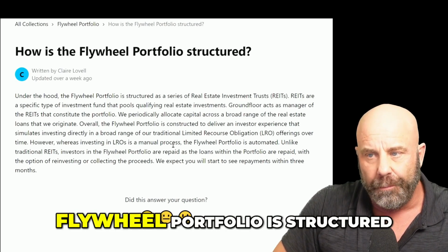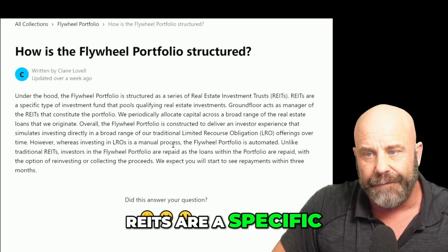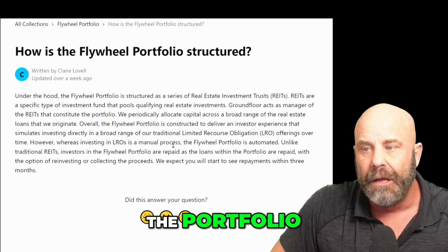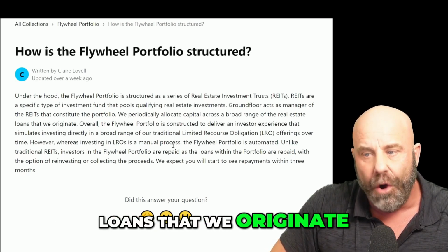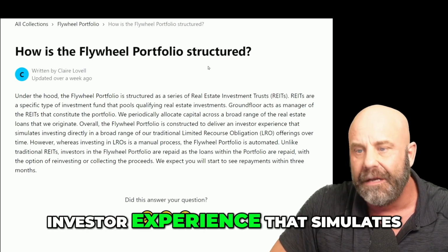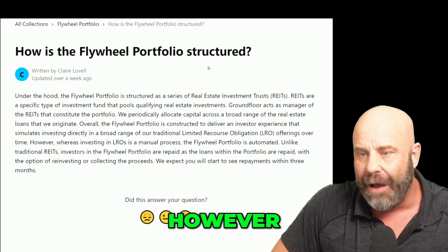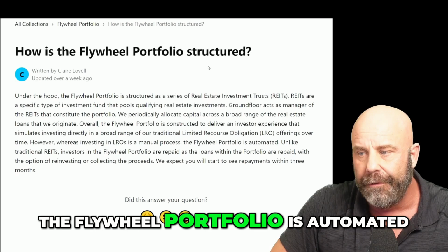Under the hood, the Flywheel portfolio is structured as a series of real estate investment trusts. REITs are a specific type of investment fund that pools qualifying real estate investments. Groundfloor acts as a manager of the REITs that constitute the portfolio. We periodically allocate capital across a broad range of the real estate loans that we originate. Overall, the Flywheel portfolio is constructed to deliver an investor experience that simulates investing directly in a broad range of our traditional limited recourse obligation offerings over time. However, whereas investing in these LROs is a manual process, the Flywheel portfolio is automated.